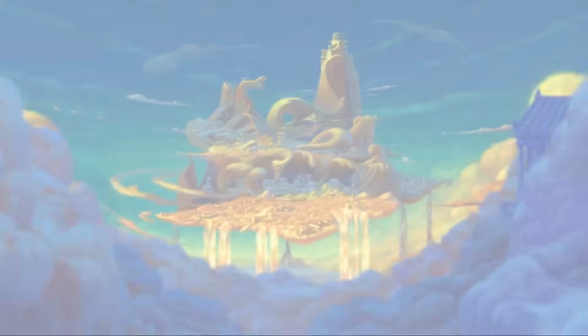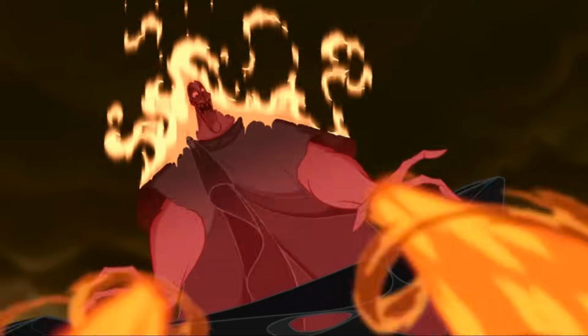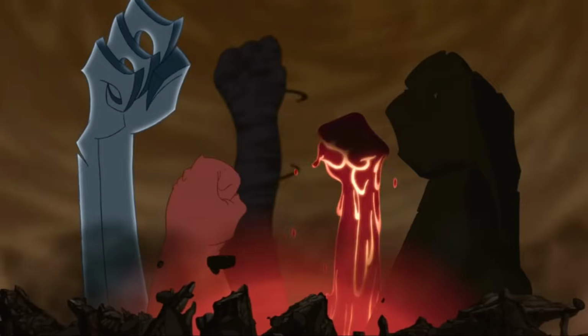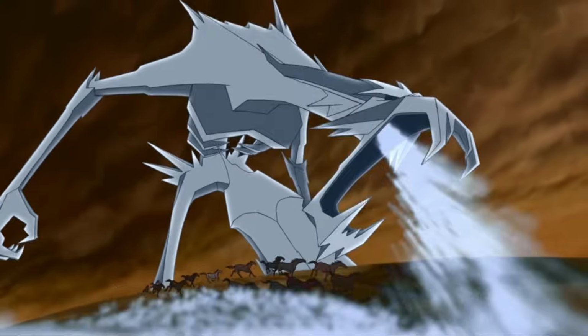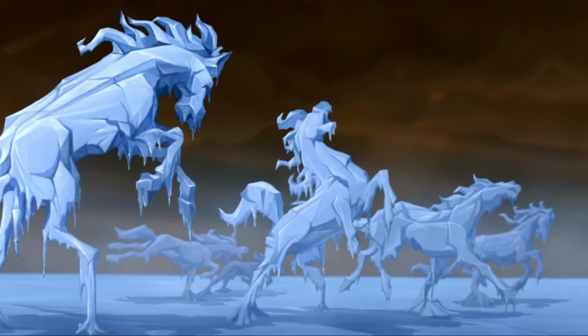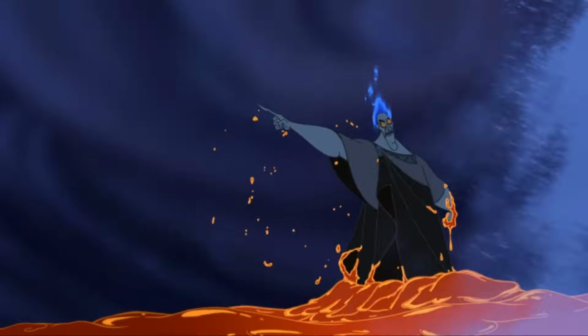Now let's visit the world of animation with Hercules. When the planets align, Hades finally unleashes the terrifying titans. There's the Rock Titan, the Lava Titan, the Wind Titan, and of course, the Ice Titan. With his freeze breath that even turns into a barrage of icicles, the frozen monster left a mark.